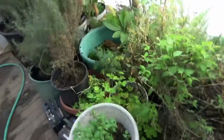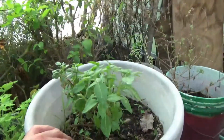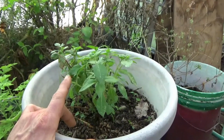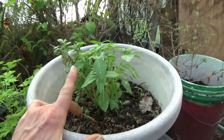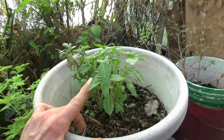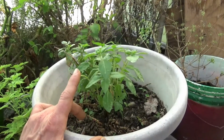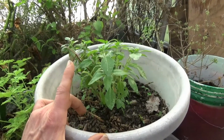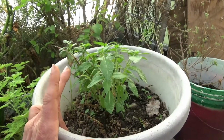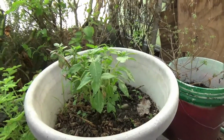Oh, I did want to show this holy basil. This holy basil, I think I shot this in one of the other videos. I dug this. These were volunteers that came up last year out by the corn, and they popped up. And I just noticed them in the fall before frost, and I dug this and a couple others up and brought them in. And this one actually has made it through the winter, and I pruned it back not too long ago, and now it's sprouting back. So I'm enjoying nibbling off of that as well.